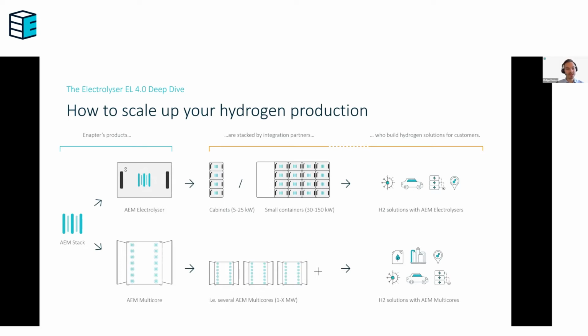So as I said, when you have the AM stack in the electrolyzer, you're also able to scale those, and you can combine several electrolyzers EL 4.0 in a cabinet. And if you need even more hydrogen, you can just take several cabinets together and create even bigger kilowatt systems. Or if you really need a lot of hydrogen, you are also able to put several multi-cores together. So depending on your use case, you are flexible, and you can also scale up your hydrogen production side. If you want to start small and become big, that's not a problem at all. You can just extend your current setup very easily.